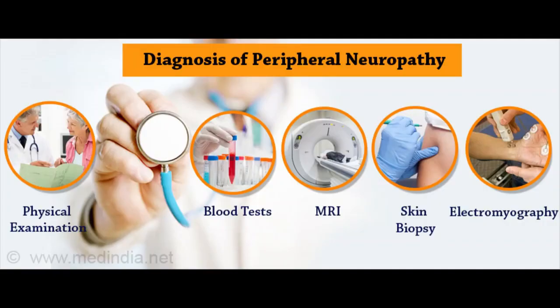We may order some tests that include blood tests. These can detect vitamin deficiencies, diabetes, abnormal immune functions, and other indications of conditions that can cause peripheral neuropathy. Imaging tests. CT or MRI scans can look for herniated disc, pinched or compressed nerves, tumors, or other abnormalities affecting the blood vessels and bones.